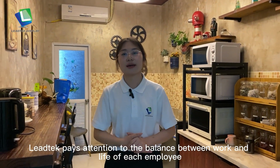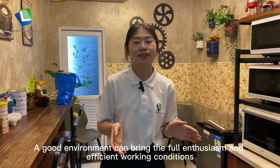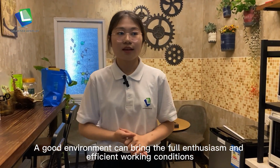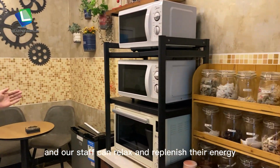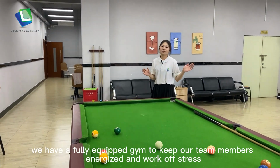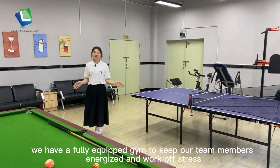Now let's go. Leadtek pays attention to the balance between work and life of each employee, and a good environment can bring full enthusiasm and efficient working conditions. Here you can find our team room, where our staff can relax and replenish their energies. Just a few steps away from it, we have a fully equipped gym to keep our team members energized and work off stress.